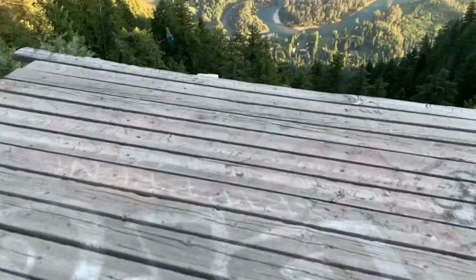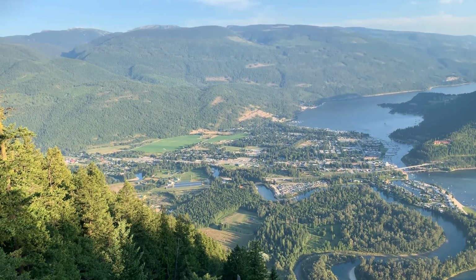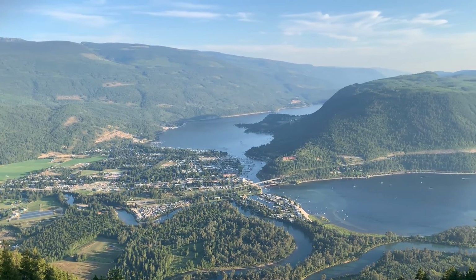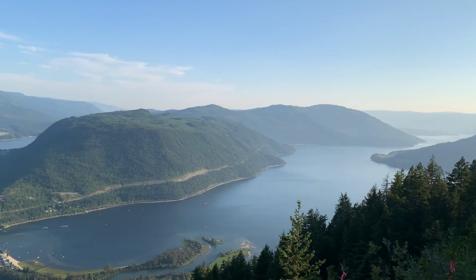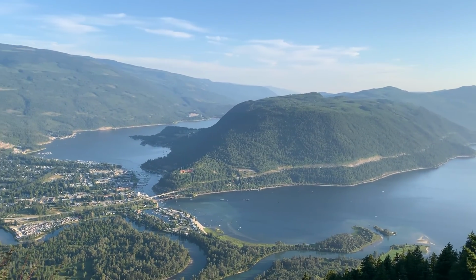First time here, it looks so unsafe, but it is. You get these amazing views overlooking Sicamous, I hope I'm saying that right, and Shuswap Lake. You are so high up. We spent way longer here than we planned.